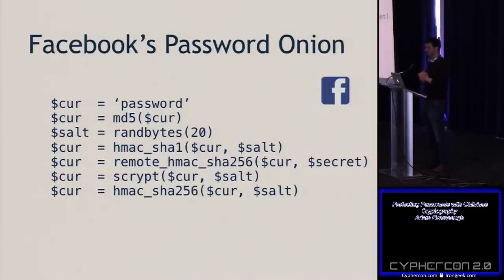In January 2015, Facebook presented this slide at Real World Crypto in London. So I'll talk you really briefly through it. This is how Facebook processes your password when you actually log in and type your password. So they take your plain text password, they run it through MD5. They then create a 20-byte salt, and run that through an HMAC with SHA-1. They then connect to a remote server, run that with HMAC SHA-2 on a secret held only on that server, send the result back, run that through scrypt, run that through HMAC SHA-2, and then store that in a database.